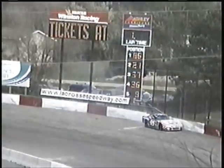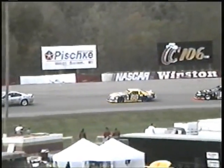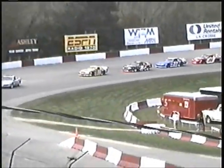Well, sideways in turn one. 95 car, Ronnie White spins around in turn one. We will go to caution. Pete Moore there, as we get ready for the green flag here. Pace car off the track. We go back to green.